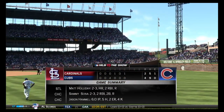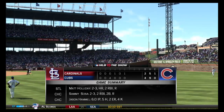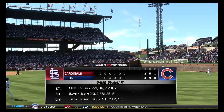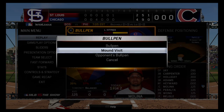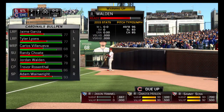Welcome back here to the historic friendly confines of Wrigley Field. Getting set for the 7th now with the Cubs out in front, and before the inning gets underway, let's get a look at our game summary to this point. Yadier Molina will dig in here. 1 for 2. He's singled and grounded out so far. The catcher, number 4, Yadier Molina.